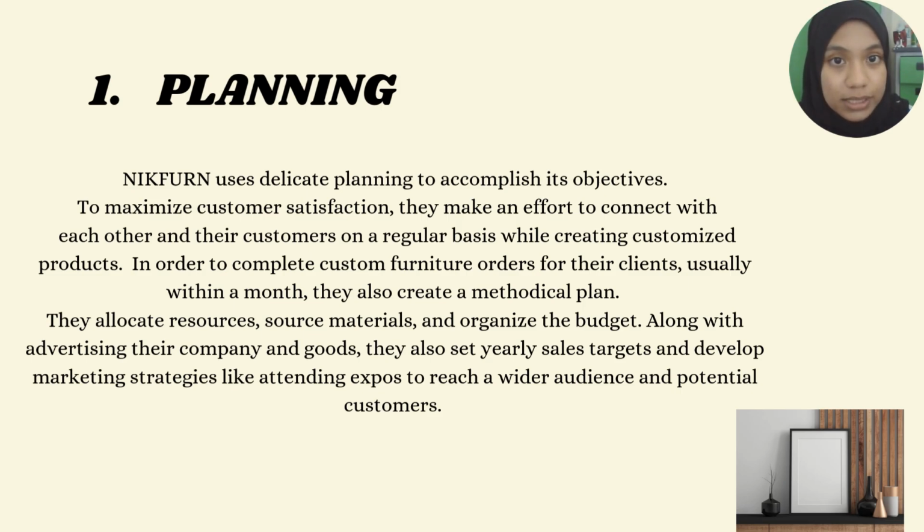So the first one is planning. NicFirm has very systematic planning to accomplish the company's mission, vision, and objectives. To maximize customer satisfaction, they make an effort to connect with customers and always update and follow up with them about their orders or their product preferences. So they will make the product to maximize customer satisfaction.